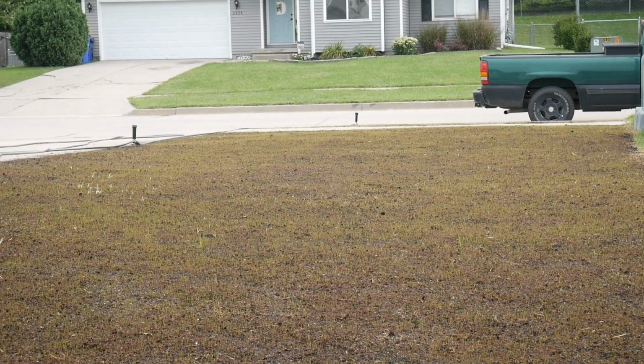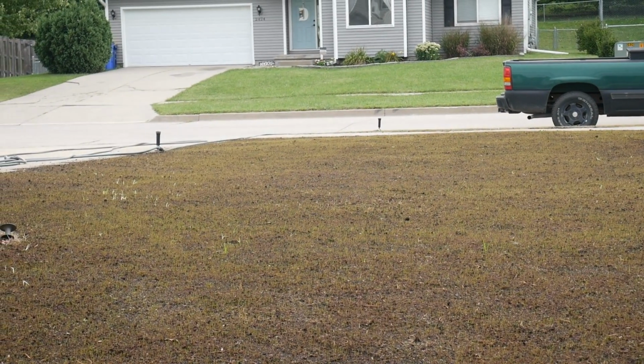Also, you couldn't tell there in the little video clips, but the tenacity seems to be working very well. I'm getting a lot of the little crabgrass plants turning white, which is exactly what was supposed to happen. So that seems to be working too.